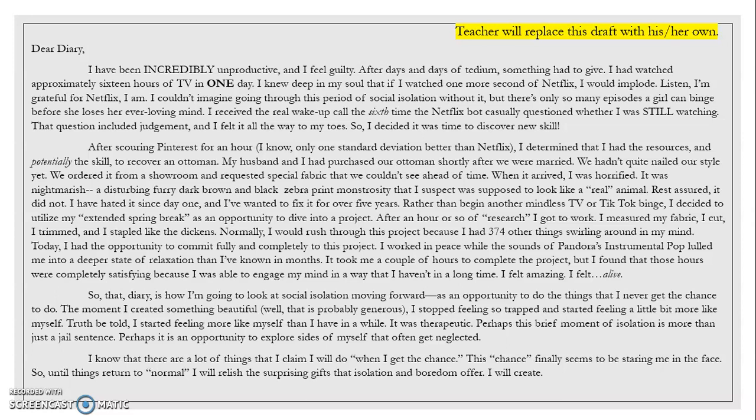So I decided it was time to discover a new skill. After scouring Pinterest for an hour, I know, only one standard deviation better than Netflix, I determined that I had the resources and potentially the skill to recover an ottoman. My husband and I had purchased our ottoman shortly after we were married. We hadn't quite nailed our style yet. We ordered it from a showroom and requested special fabric that we couldn't see ahead of time. When it arrived, I was horrified. It was nightmarish, a disturbing, furry, dark brown and black zebra print monstrosity that I suspect was supposed to look like a real animal. Rest assured, it did not. I have hated it since day one, and I've wanted to fix it for over 5 years.